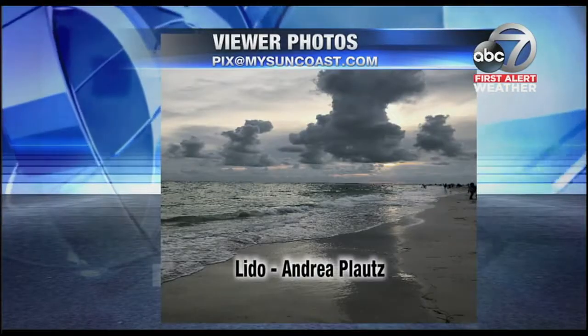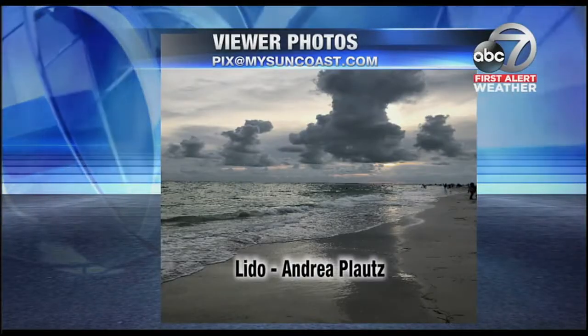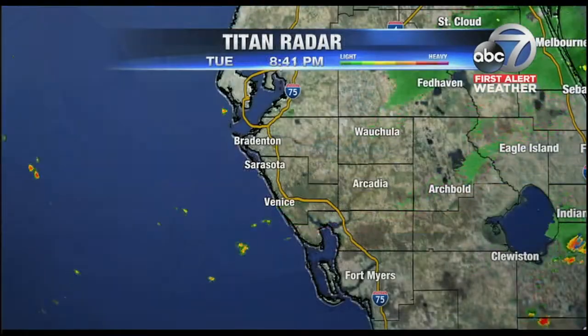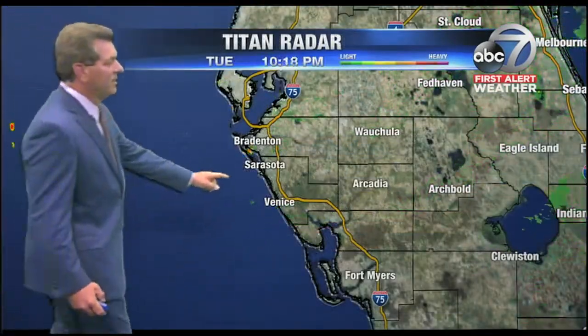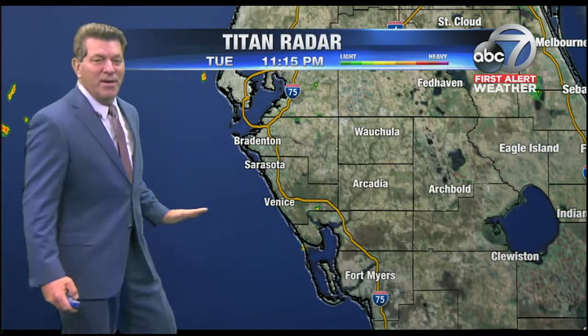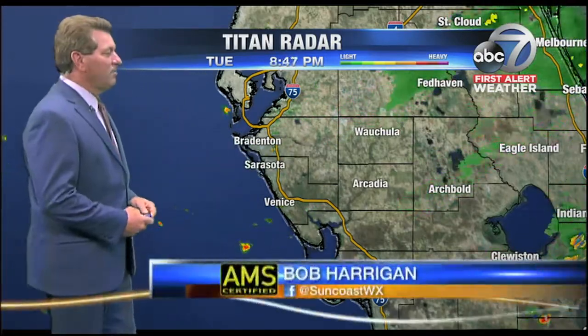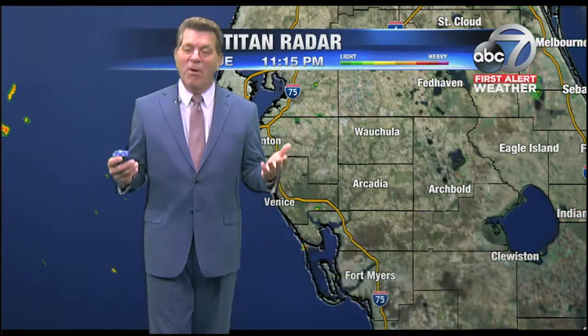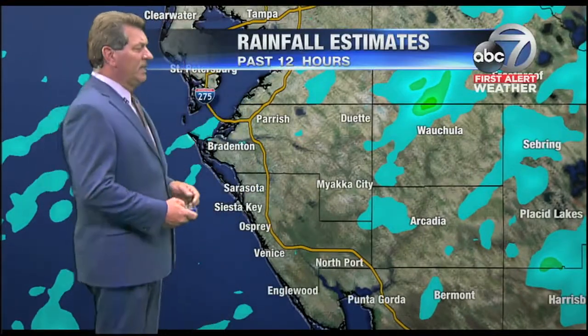Not a lot of heavy rainfall, not concentrated all that much. This interesting cloud photo right there moving in on Lido. Andrea getting that shot, appreciate it. And Fred Seeger from last night had some pretty good shots as well. Here's a little spotty showers now and again pushing onshore as a result of this steady west wind, which has really got our humidity way up there, and it's sure feeling like summer out there, although we're not in our typical summer pattern.